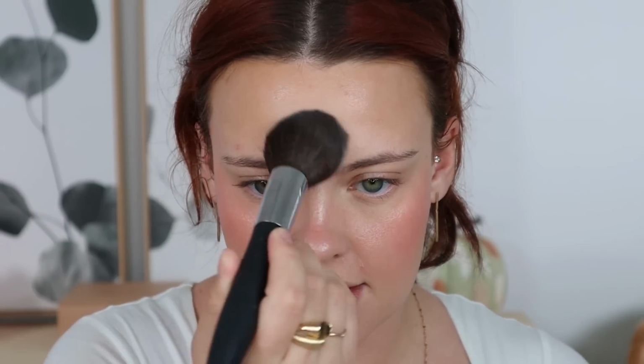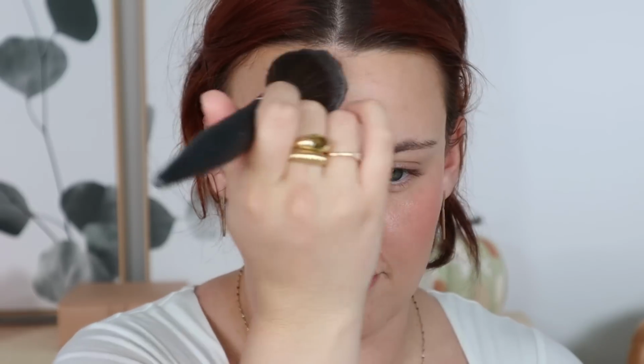I'm now revisiting my Laura Mercier powder. I'm just going to be applying it with this Royal and Langnickel Balm 125 brush. Let's see how this goes on the big planes of my face. Wow, that is really nice on the forehead. That is really nice. Let's see if it can blur.